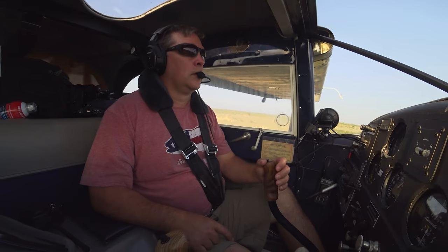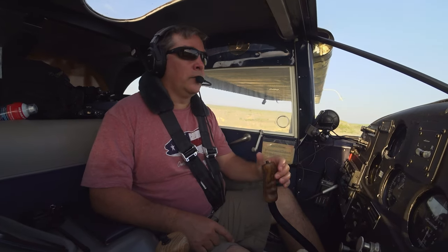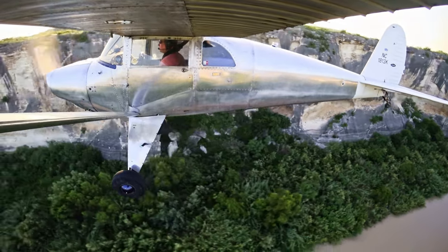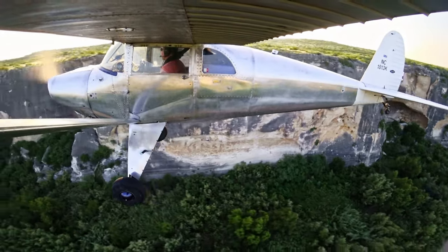This is it. Right here on the right, the Pecos River joins the Rio Grande.